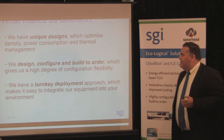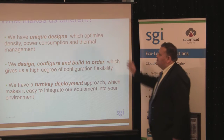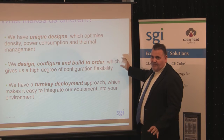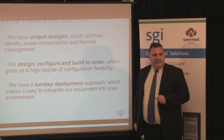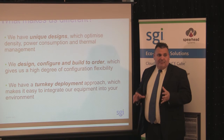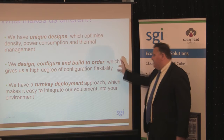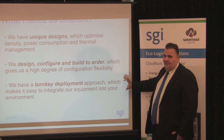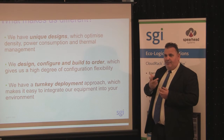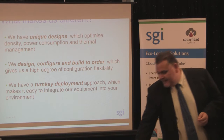So what makes us different with the rackable servers is we have some fairly unique designs which optimize around power consumption, and I'll talk about that. We have this design to order model. It's very hard for me to explain that. I've got one slide I'll show you later which just shows you a range of things we put in our servers. When you see that, you'll understand what I mean by configure to order. And we try and go for this turnkey deployment where the thing arrives already rack stack cabled, that purple yellow cabling or whatever you want, white color, whatever makes it appropriate.